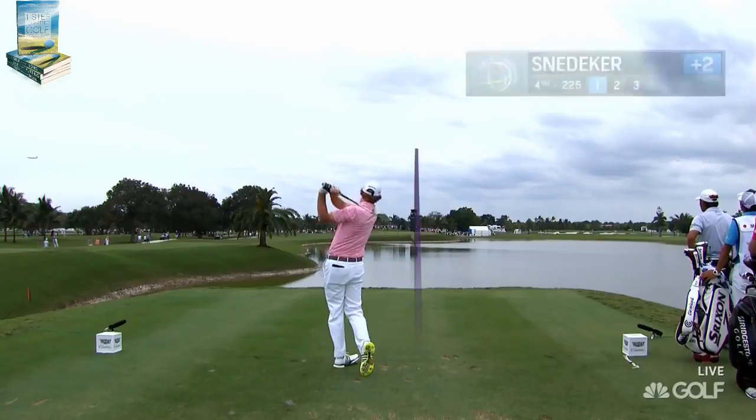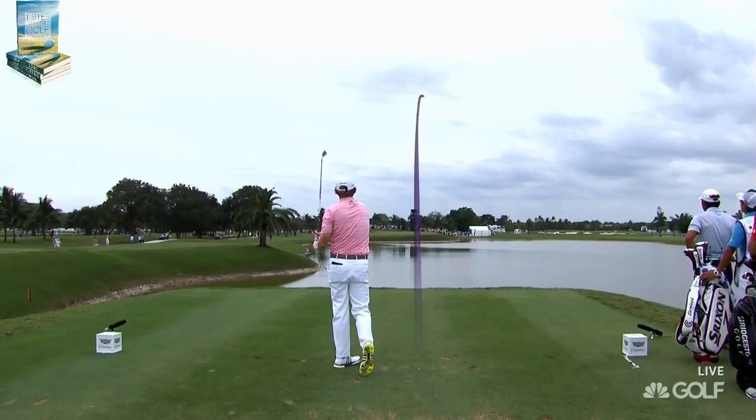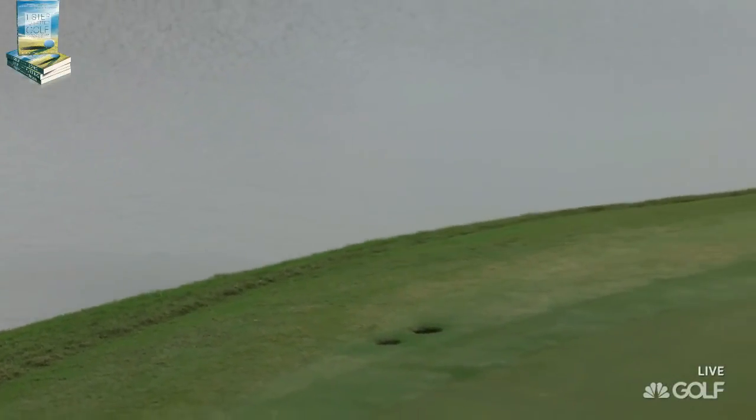Let's see, 225 yards. Snedeker 2 over par, and looks like it's peeling off to the right. 7 balls in the water, make that 8.